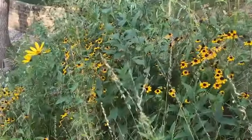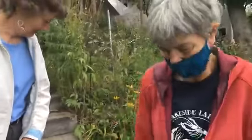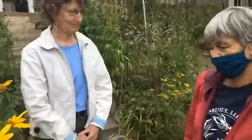Well, thank you so much for sharing your experience. I'm amazed at how hard you've worked, but it's really paid off. I'm quite pleased with it. We have birds all winter long feeding on a lot of the seeds. Probably all kinds of sparrows and juncos. It's always a pleasure to look out here in the winter as well. Yeah, it's beautiful.